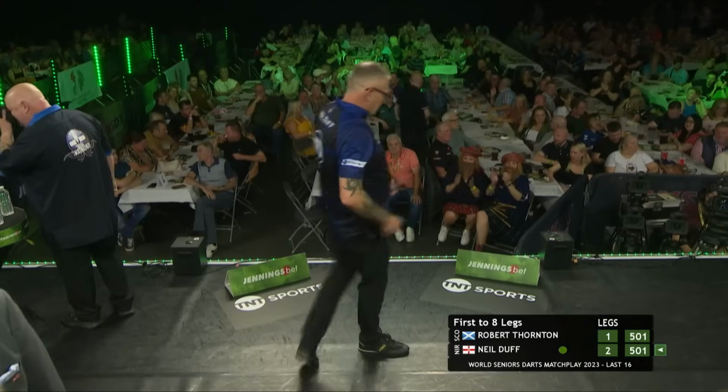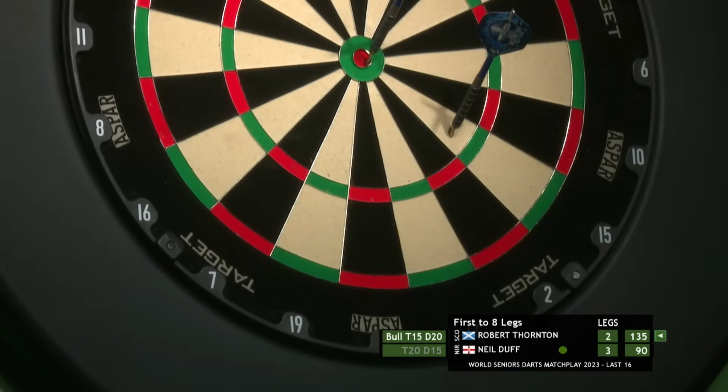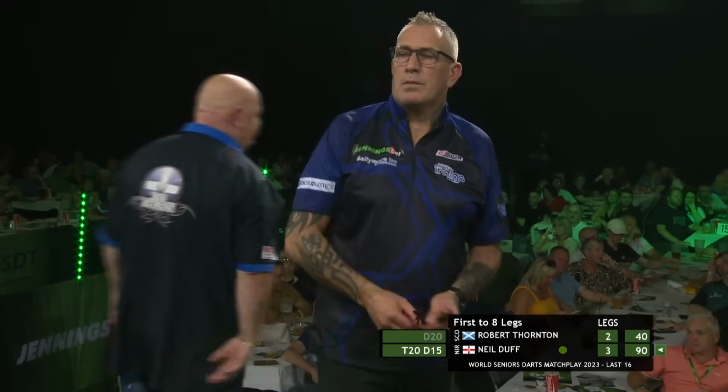He gets the first break of throw. Game on. Now then, treble 15 or treble 19. There were options. 95. He leaves it handy. It may only be a dart at the bullseye for Duff here. Could be going in at the break, 3 apiece.